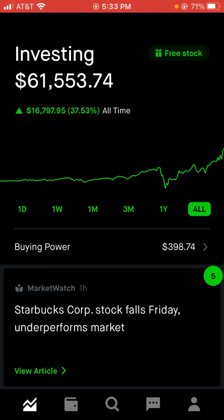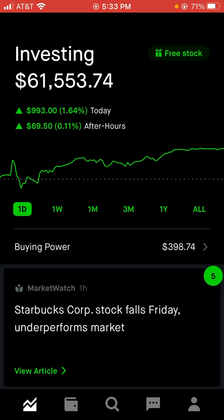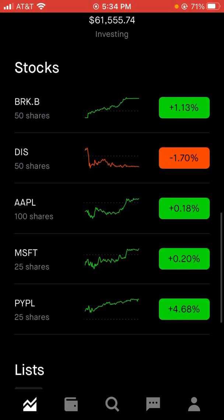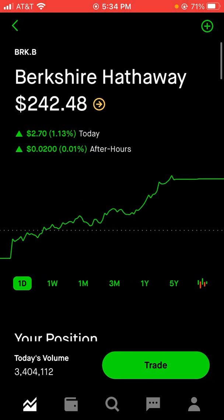My buying power represents closer to $400. And we're going to quickly review some stocks in the portfolio. So let's get it started. My portfolio has been trimmed down significantly. I am going to build a position around this company on top. You guys can see it right there. And that company is Berkshire Hathaway. So let's take a look at Berkshire Hathaway.